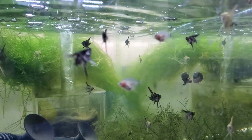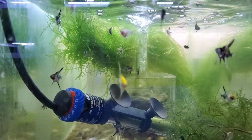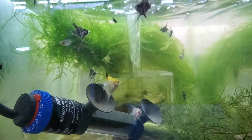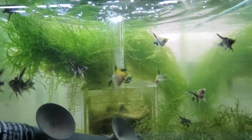And I am planning on breeding the gardneri, but that's probably going to take a little time because they're quite young, but they will breed at this age. But I haven't put anything in there for them to lay their eggs in yet, except for some java moss, and it's probably better to use a spawning mop or something like that instead.